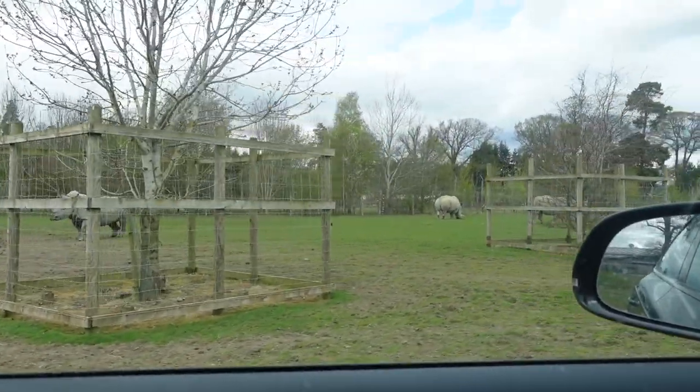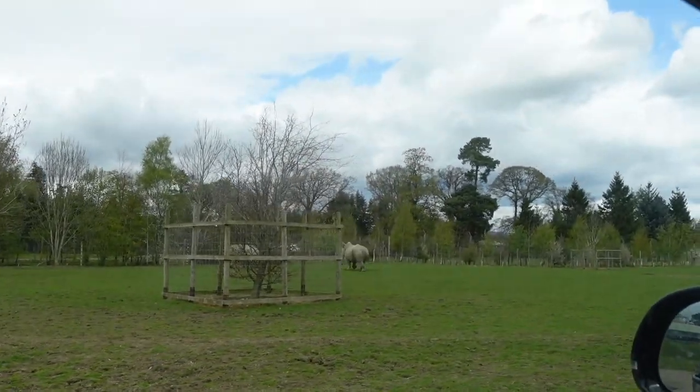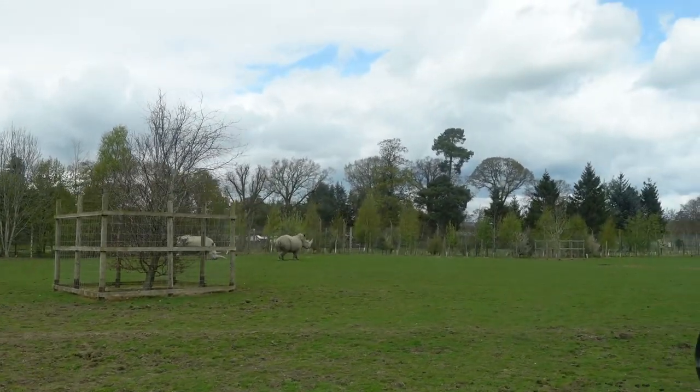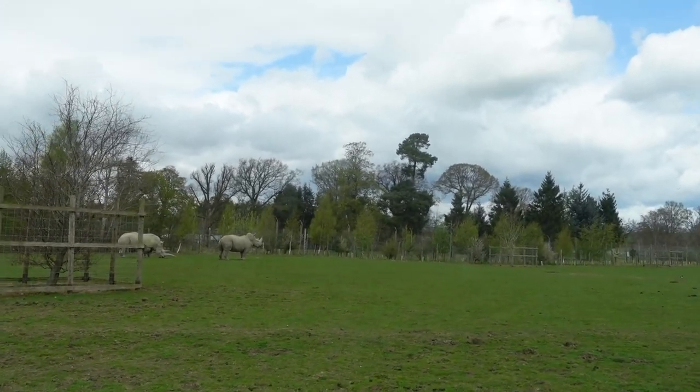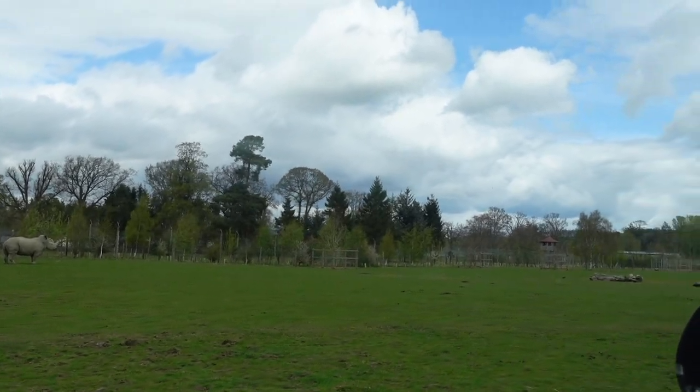There's three of them total. There's another two over there. Another one running away from me, see? He knows better. Running away from me. The other one's following him. Or her.